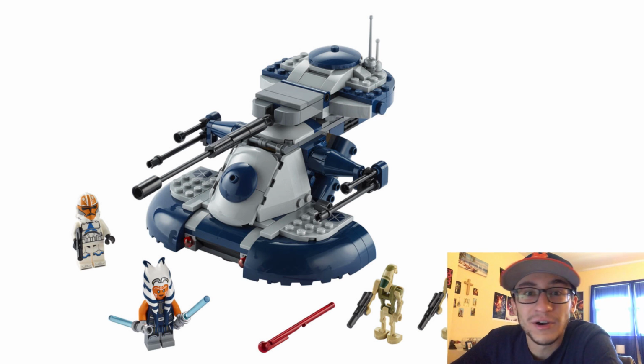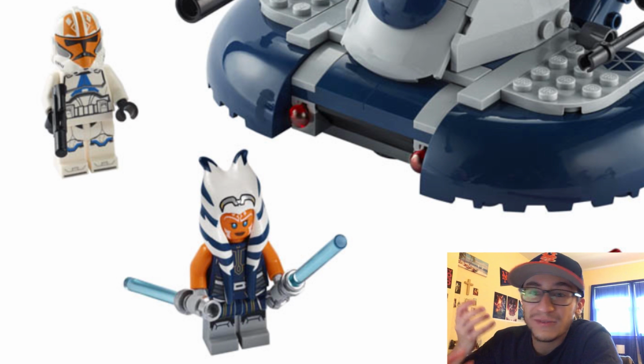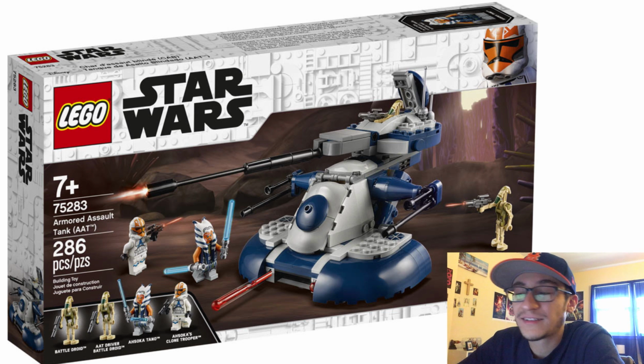I might even pick up a second one of these at some point because I would want multiples of that Ahsoka clone trooper. Or maybe they'll go for a decent price on Bricklink while they're still around. I don't know, but I'm just so happy that we get an updated Ahsoka and a 332nd clone trooper, which I had no idea that we were going to end up getting in this wave until this was officially revealed. So, a little bit overpriced, but you're paying for the value of the figures there. So, very, very excited for the AAT.